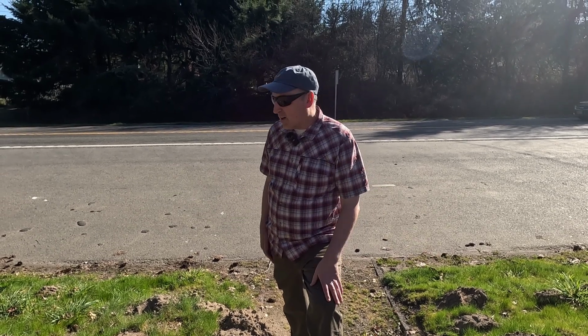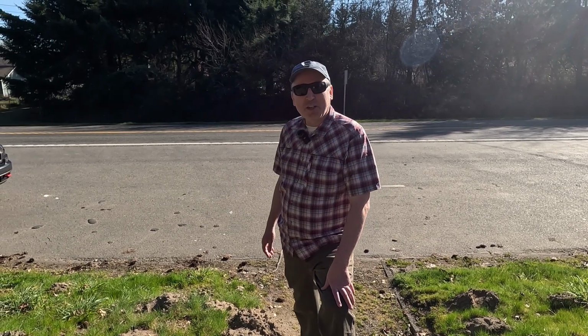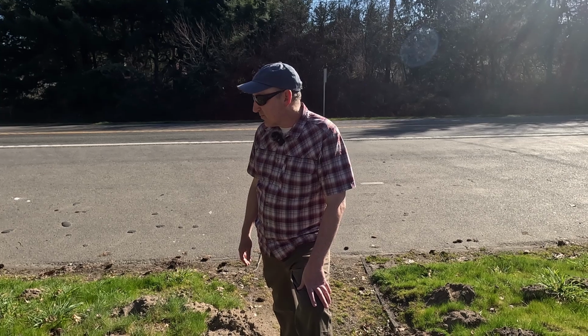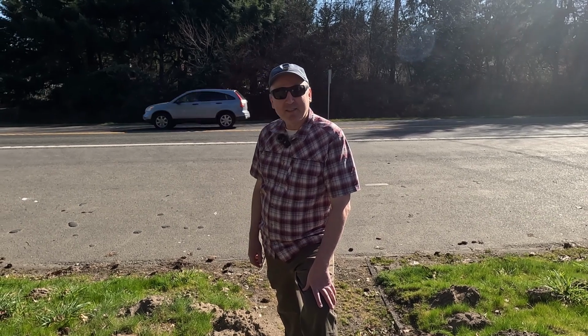Well, there's lots of molehills or gopher hills. I'm not sure what these are, but unfortunately I don't see any artifacts that have come up through the dirt. But it's always fun to look.